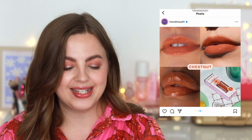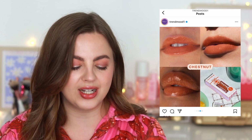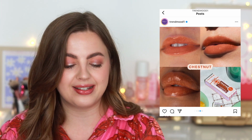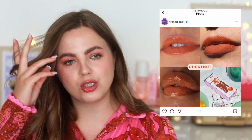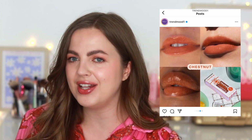Then Tower 28 came out with a lip gloss set as well. This is the Lip Drip Cookie Butter lip gloss set. It's retailing for $24 and it comes with the shade Chestnut, which is a new shade, and then Chill. Now Chestnut is a very warm toned shade. I did really like the formula of the Tower 28 glosses, but I kind of want to stop buying cream products from clean beauty brands because I feel like they just expire too fast in my collection.